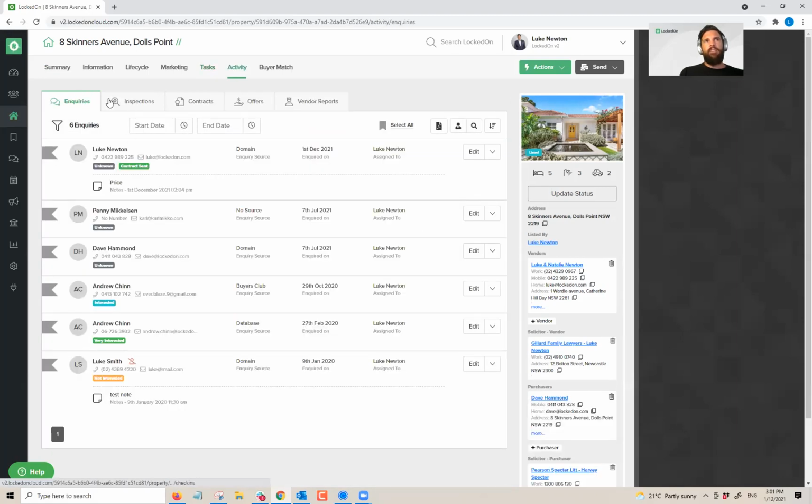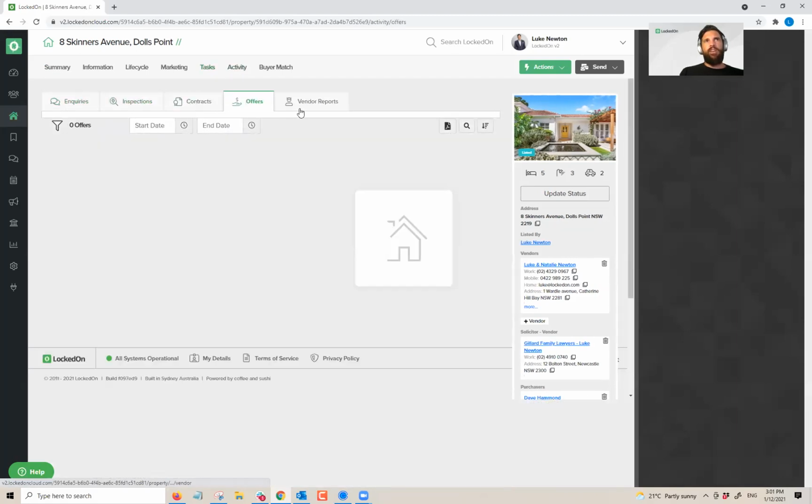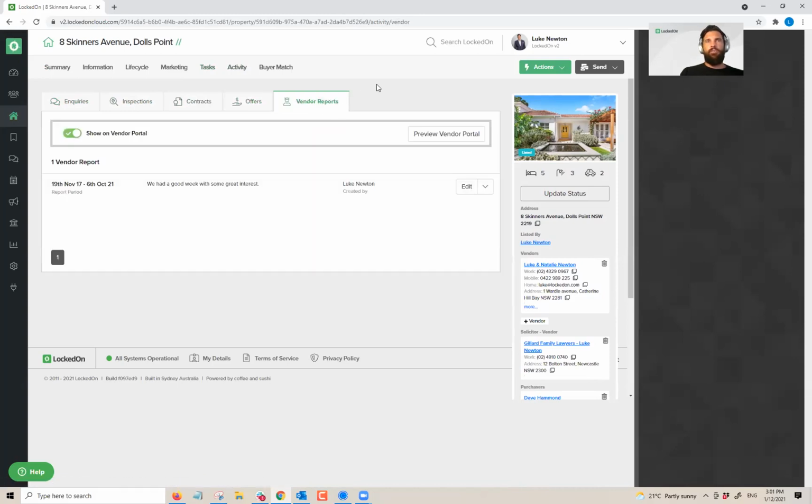Now, we get to the point where you've got the listing online and we can start to see the inquiries are coming in. We're doing inspections. We've got contracts and offers, and you can produce vendor reports here. So the vendor reports, we have 3 ways to do this.